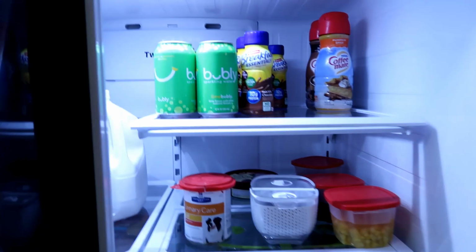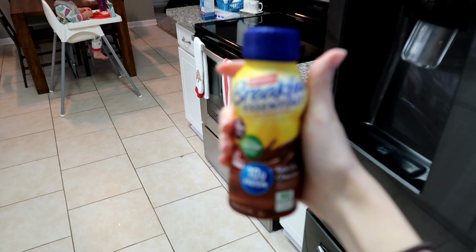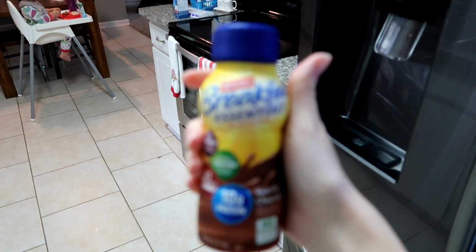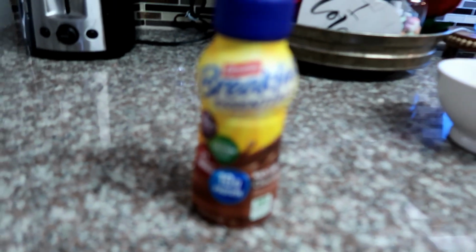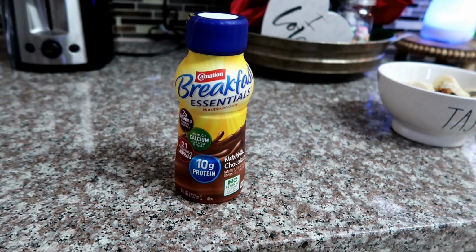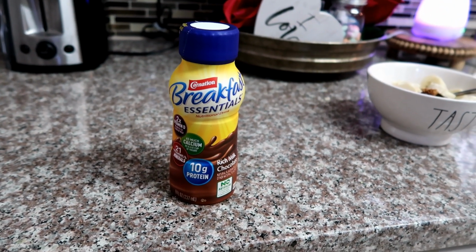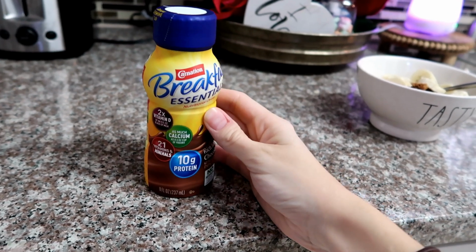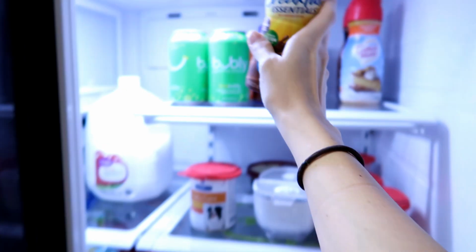For my breakfast, I already had one of these this morning. I have been on a kick with these since the first trimester. The Carnation Breakfast Essentials. I have been loving these since the first trimester, and every morning, I want one as soon as I wake up. It gives me some protein and vitamins first thing in the morning, so that way I can focus on getting Brynlee breakfast before I really eat.